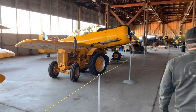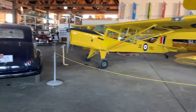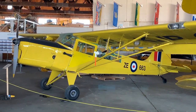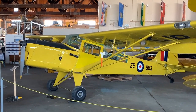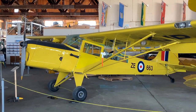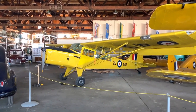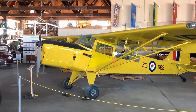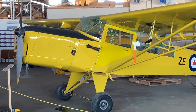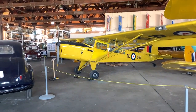So there's some other interesting aircraft here. The one that says ZE663 on it is an Oster, and it's referred to as an AOP, which is an aerial observer platform, and they were used mostly by the Army to monitor where shells struck the ground. So they would fly the Oster with a pilot, a radio operator, and an observer. Either the Navy or the Army would fire a round off. These guys would observe where it struck, and then radio correction factors in. So it's kind of a neat airplane.